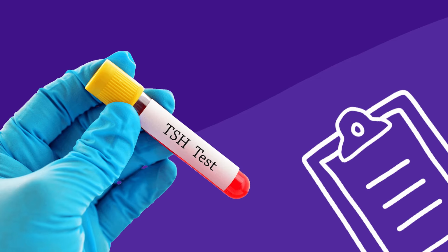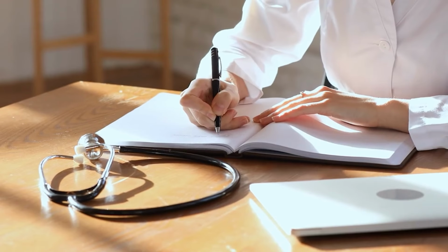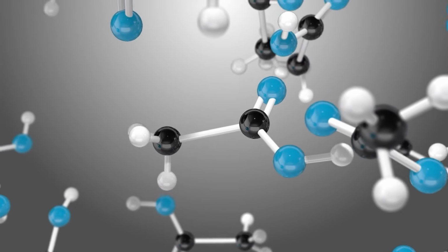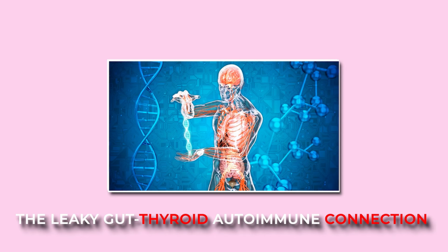Standard testing only checks TSH, and sometimes T4. Most doctors never test free T3, which tells you what's actually available for your cells to use. You could have perfect TSH and T4, but rock bottom T3. Your doctor says you're fine. You're not fine. The leaky gut-thyroid autoimmune connection.